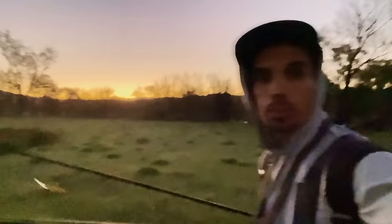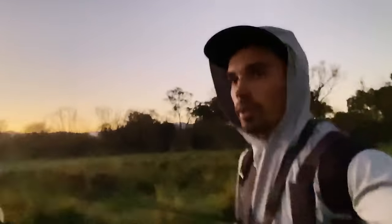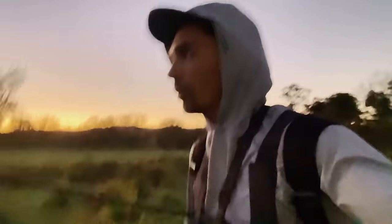I'm probably a fraction late getting up this morning. Just making the mad dash across to where I missed that big one last night, just as the sun's starting to bring a bit of light into the sky. So got about another 5 minutes of walking and then I'll be there. Hopefully that big fish comes out again, hits the surface. That'd be amazing.